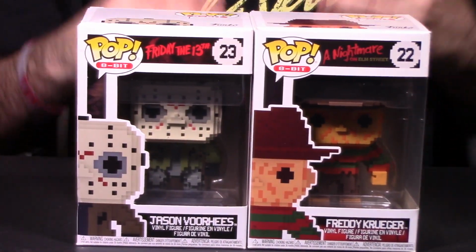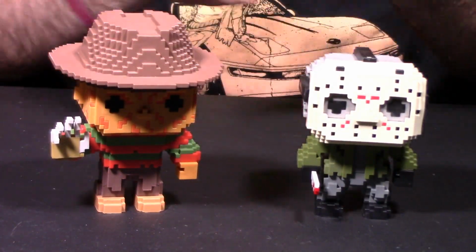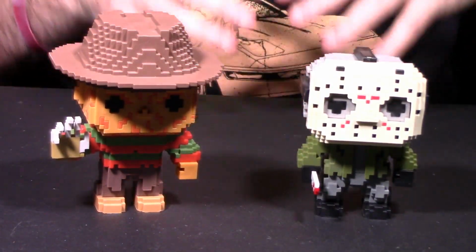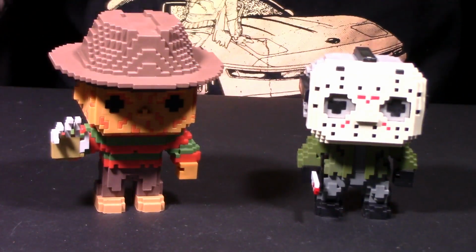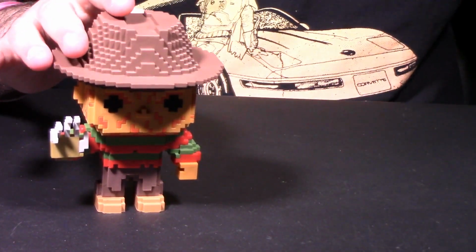Let's get these out of packaging and continue the breakdown. Alright, guys, we have Freddy Krueger and Jason Voorhees out of packaging. The very first thing we always do after we unbox something is look at the paint and presentation. Let's take a look at Freddy Krueger first. We'll move Jason out of the shot.